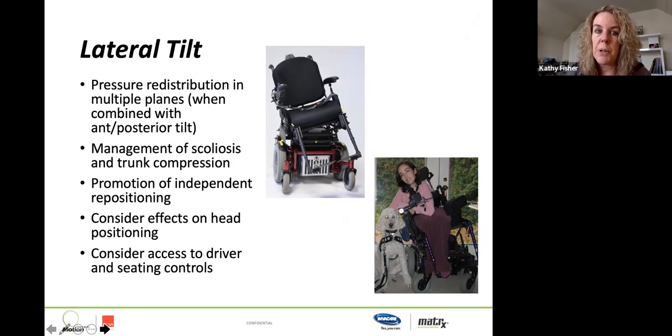So switching planes, there's the concept of lateral tilt. And again, we've talked about the benefits of going forward and back and using gravity as your friend as opposed to your enemy. Lateral tilt really comes into play, and I've worked with quite a number of clients with lateral tilt. I will tell you, they have all been either clients with congenital muscular dystrophy or spinal muscular atrophy. I have only worked with one client with cerebral palsy with lateral tilt, but I had a good outcome with that as well. So the concept of lateral tilt is allowing that pressure redistribution, not only in the anterior posterior plane, but in that lateral plane.